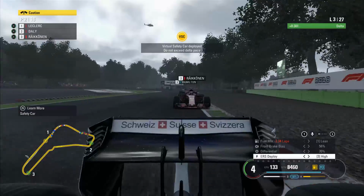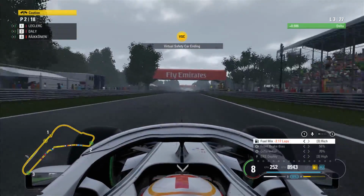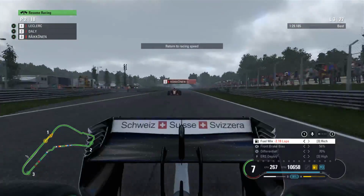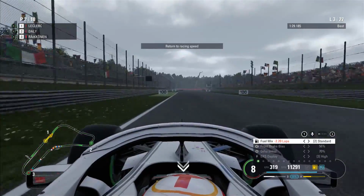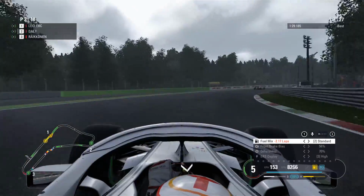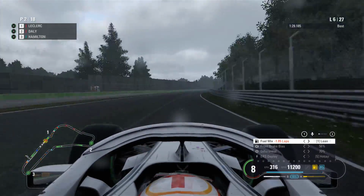Carlos Sainz is out of the Grand Prix. Virtual safety car has been deployed as well, which might help us in an effort to save fuel. We've taken out 2 laps of fuel, maybe 2.5 laps is what we started off with, but we have been saving a little bit of fuel at the start of this Grand Prix. I was hoping that it was going to help me out, and yeah, having a lighter car would have looked after the tyres a little bit better.